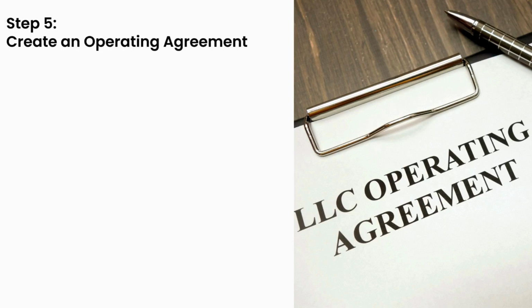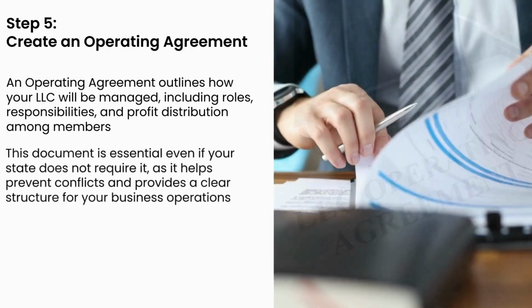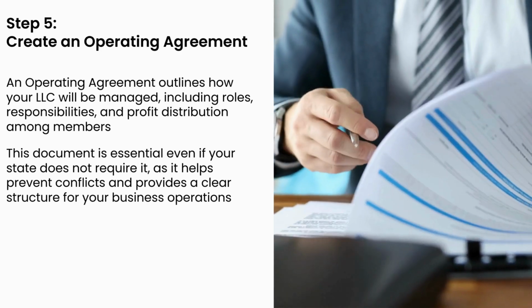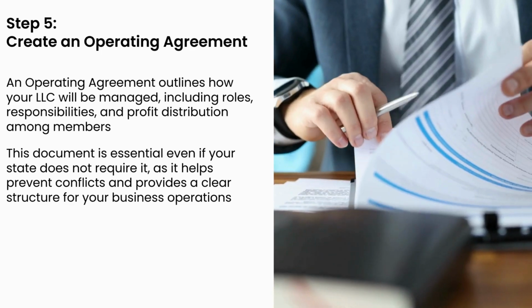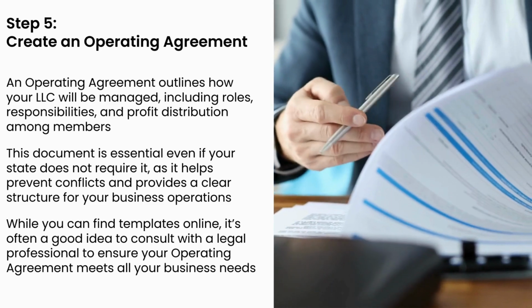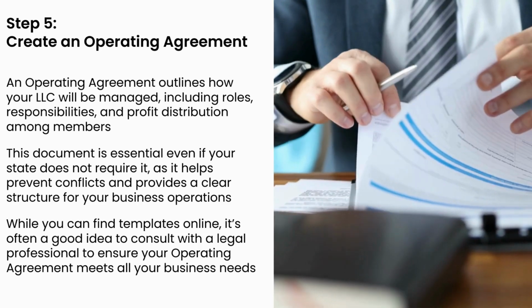Step 5: create an operating agreement. An operating agreement outlines how your LLC will be managed, including roles, responsibilities, and profit distribution among members. This document is essential even if your state does not require it, as it helps prevent conflicts and provides a clear structure for your business operations. While you can find templates online, it's often a good idea to consult with a legal professional to ensure your operating agreement meets all your business needs.